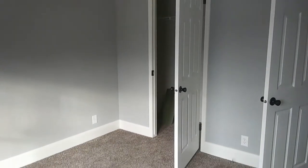All right, so here is guest bedroom number one. Nice guest bedroom. I'm trying to get y'all a real good feel for this room. Let's take a look at the room from this angle. It would be a perfect office, mother-in-law suite, whatever you like. Another view from this angle. Very nice.